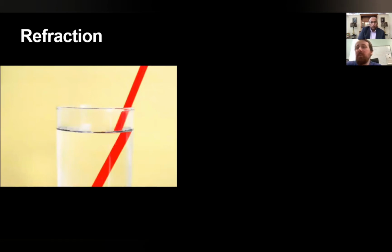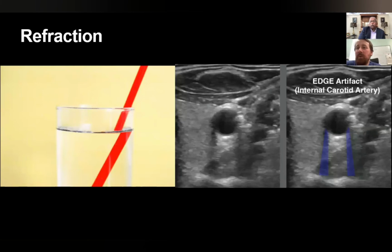And so if we just click forwards, this is true in ultrasound as well. You can see that there's an edge artifact here. There's a shadow from the internal carotid artery as the sound waves travel through the blood that's inside the carotid artery. That's a different speed relative to the tissues that are around it, and that means it creates an artifact at the edge, posterior to that cast by the ultrasound itself.